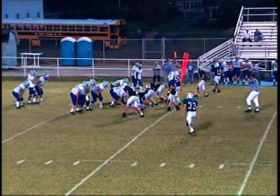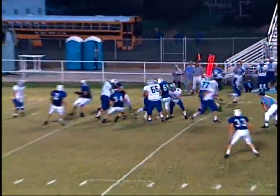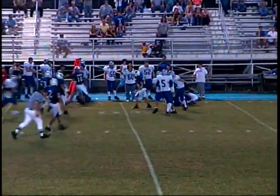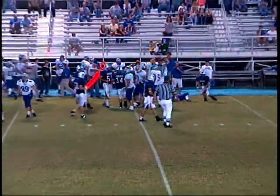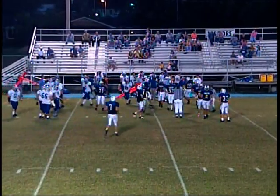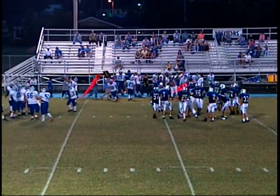Gannon sets up in the shotgun again, blocking backs on each side. Two out to the left side for the Hornets. He leaves it with one of his blocking backs. That's Gearless. Gearless down the left side, still going. Has the first down. Finally brought down by Daniel Pugh at the 41. Another nice run from the Hornets. Gain of 17 on the carry.